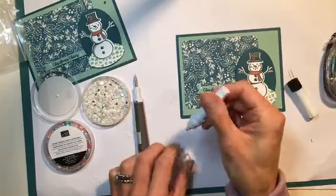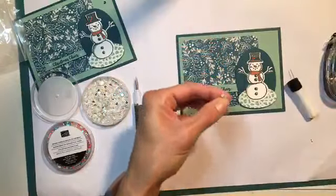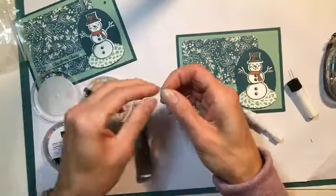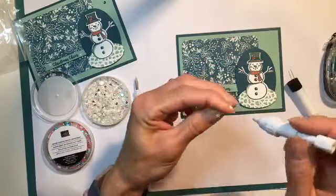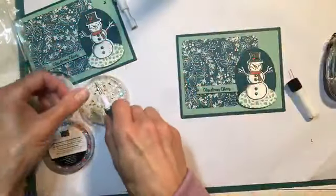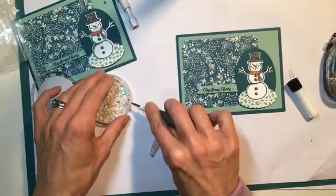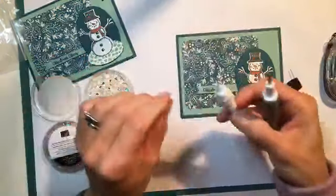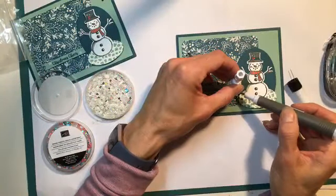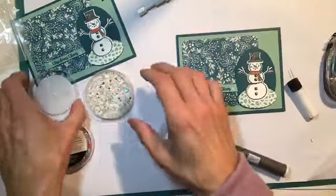What I found with these stars is that there's a whole bunch of them stuck together. So you kind of got to separate them. Otherwise you end up with more than one on your project. And in this case, on my finger. Static, right? Sticky. Oh, of course, and then I lost the one. Here it is. All right, so here's our other star. Boom. Okay, so there's that piece.